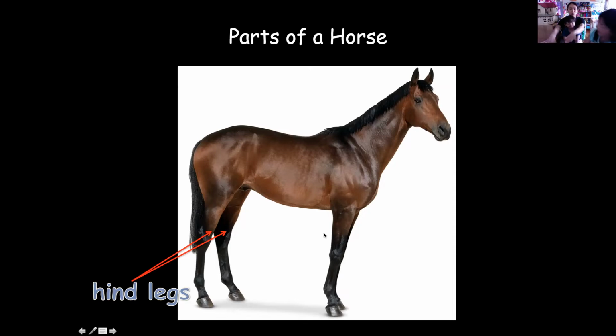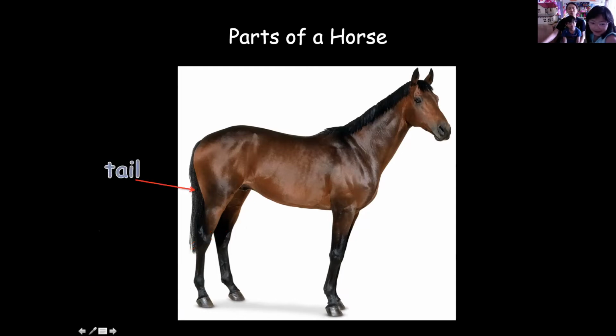Two in front. You said four legs. I'm sorry. Two in front and two at the back to keep balance. If it's two and one, will they stand properly? Or if it's three and one? No, it's going to be hard for them to balance. Okay, next. What do we call this, Gray?